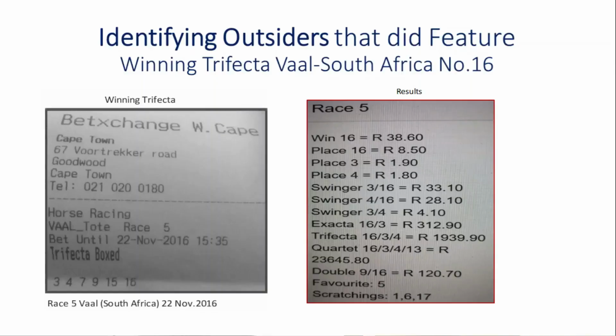The next we see is race 5, 22nd of November 2016, a winning trifecta, and this was at the Vaal, which is in South Africa. The result of that race was 16, 3, 4 and 13. All 3 horses, the first 3 horses, came in. Number 16, which was the outsider, paid 38 Rand 60 a win.